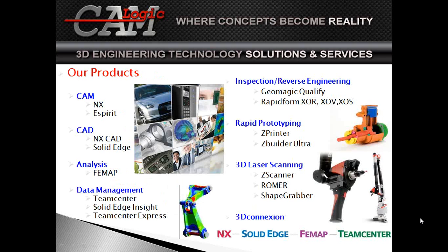Some of the products we cover, and it's quite a bit, we cover CAM software as well as CAD, primarily from the Siemens suite of products. We also cover analysis software, FEA, data management, Team Center. The full PLM suite of products has been kind of the lifeblood of CamLogic over the last 15 years or so. Solid Edge being the name brand, and NX and Team Center are kind of the leading softwares that we do sell. Then from a reverse engineering and quality standpoint, we have two software suites, one from Geomagic and one from RapidForm, both worldwide leaders in metrology software.